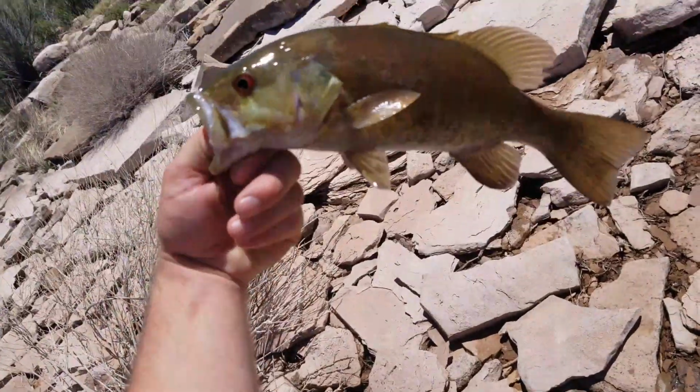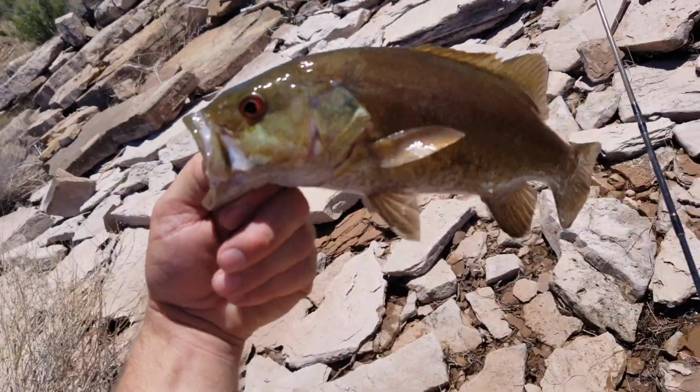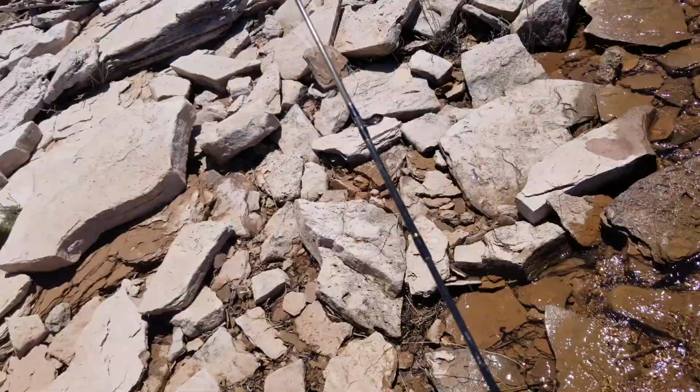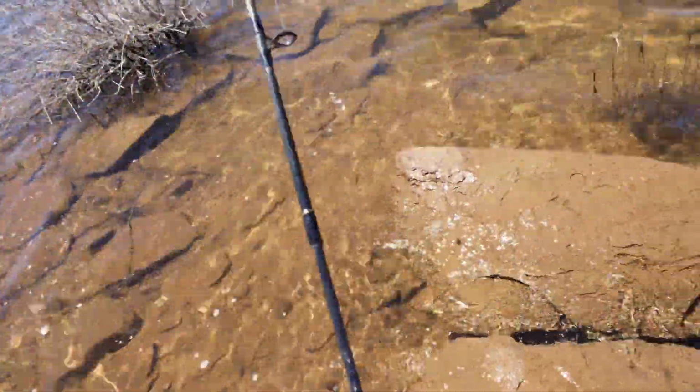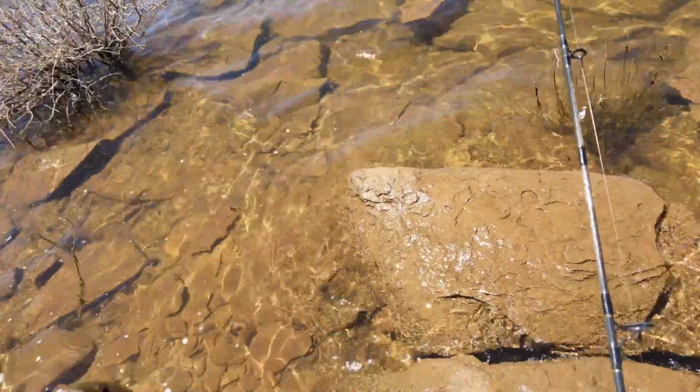A little bit of a sizable smallmouth. Probably just a three-quarter pounder. Nothing special, but I got him on the white grub. That's what I've been fishing pretty much all afternoon, or I guess midday. Having pretty good success with it, but cool. Biggest one so far. Let's let him go.